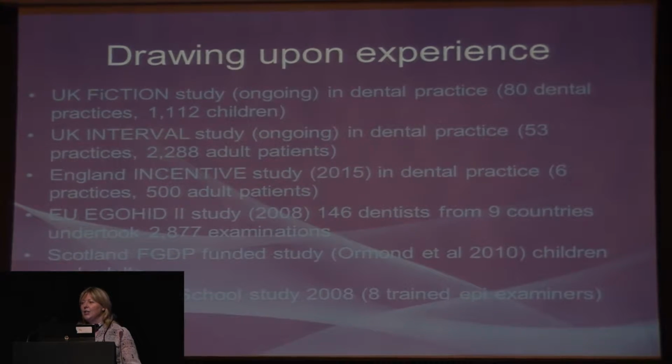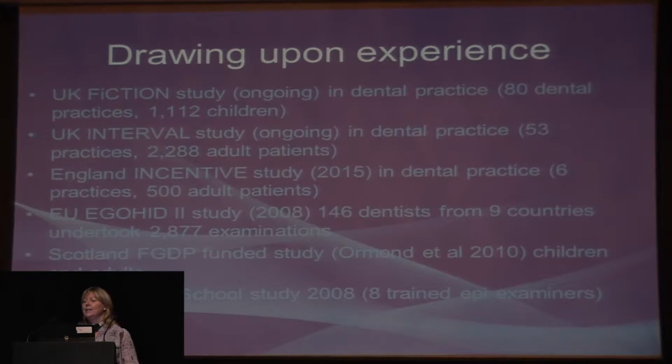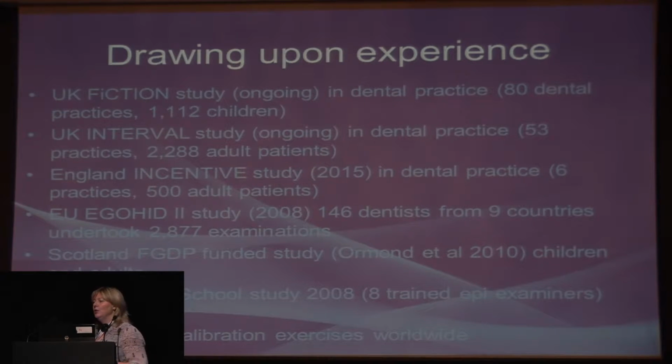And then the last study is, again, a very small one, but set up to look specifically at the differences that you could anticipate if you used ICDAS versus other measures of epidemiological use for a caries measure. That was just with 8 trained examiners and 24 children, but some interesting results. And much of the experience that I'll talk about this morning comes from working on training and calibration and epidemiological studies from all over the world.